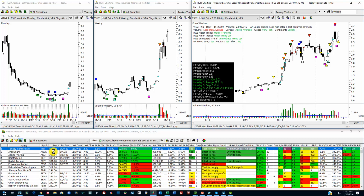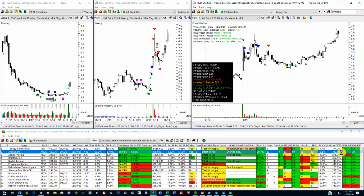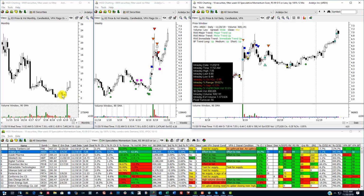Let's look at this. Next one, it's up 342.5% off the 52-week low. Another inexpensive stock coming off a downtrend on the monthly chart. Strong on the weekly, formed a nice rounded bottom here.